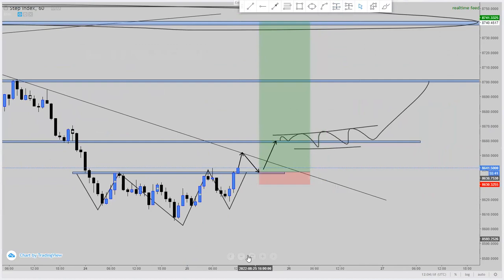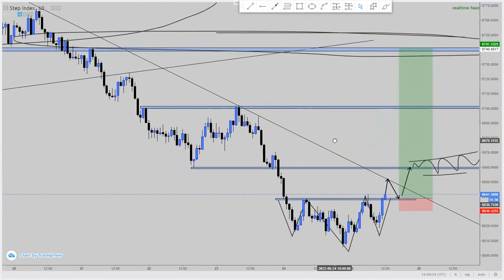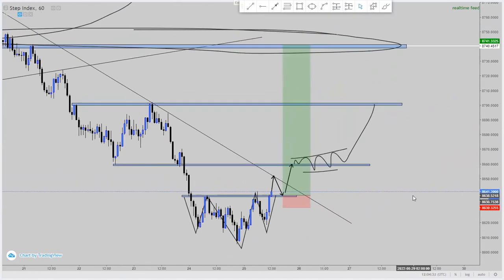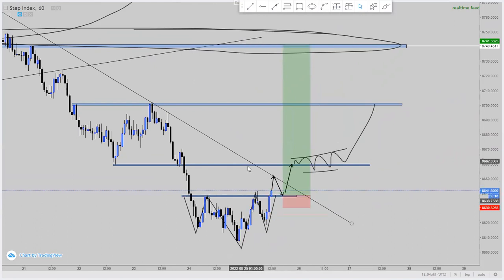If you really take this opportunity, you realize that it can actually help you to recover, make your account. So once we get the retest here, first entry, once it breaks this trend line, it's confirmation as well that we are now going, which can also give you a next entry. You can also get another entry there, the other entry here on the retest.